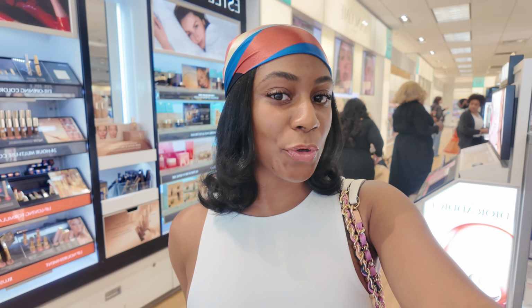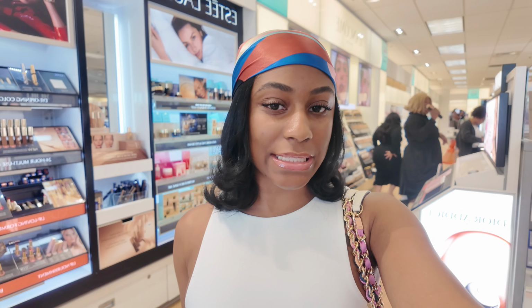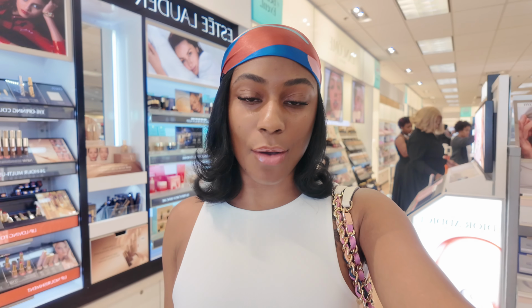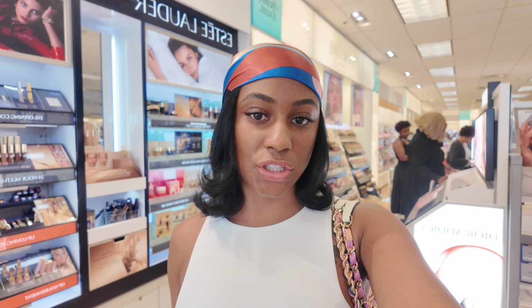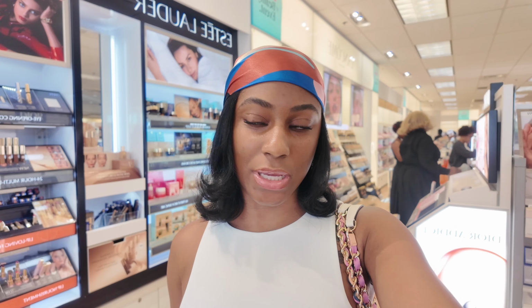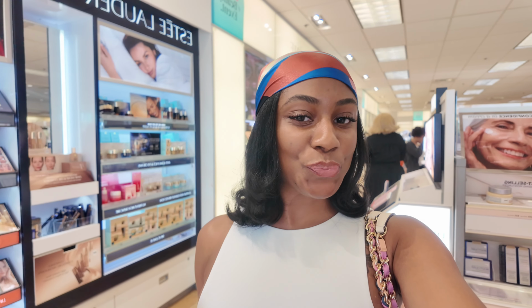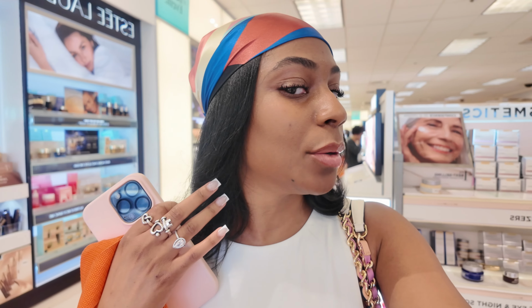So I'm currently trying to get matched with a skin tint. We did the milk one, and then I was thinking about getting the Anastasia one, but she said she doesn't recommend that one, so we're not gonna do that. And she's about to get the Kylie one for me right now. So we'll just see what it's giving, but she did put it on my skin.